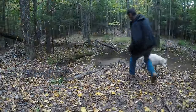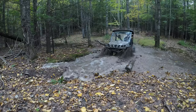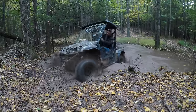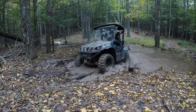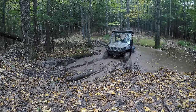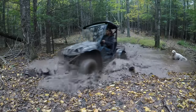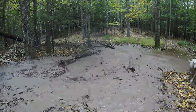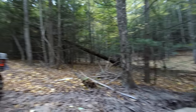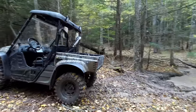Okay, this is that spot where I got stuck and had to winch out, so I'm gonna make it this time. Alright, cool, I didn't get stuck that time. Well, sorta, but I didn't have to winch. That was the goal. That is not an easy mud pit right there.